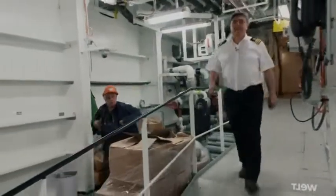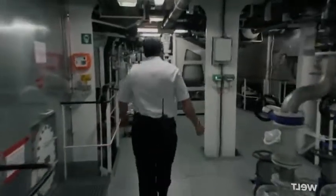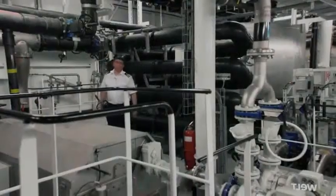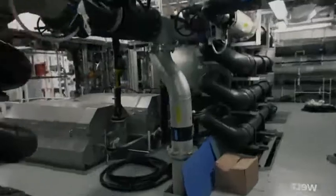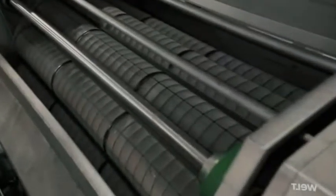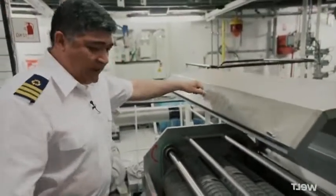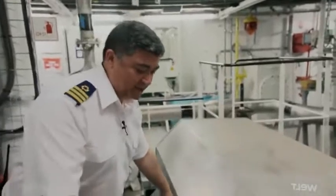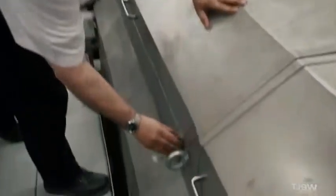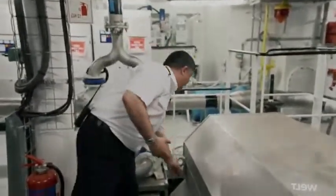Peter Roy is the environmental officer on board. He assures compliance with all legal requirements. The giant ship uses as much energy as a small town in order to produce, among other things, 2.1 million liters of drinking water every day. This is a microfiltration unit, and right now, since we haven't left port yet, it's not operating. But this is 100 microns in diameter, so very fine filter that we have.